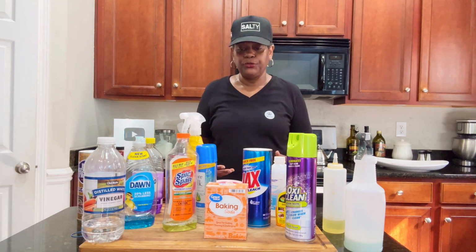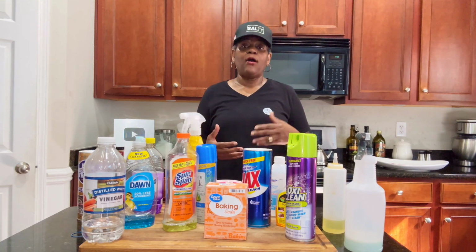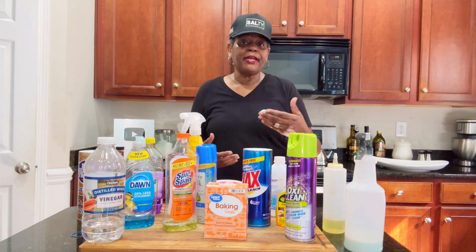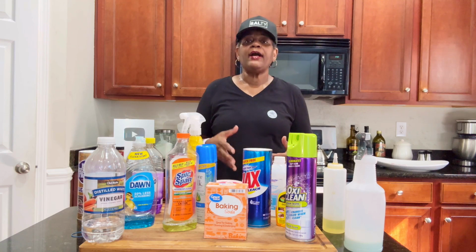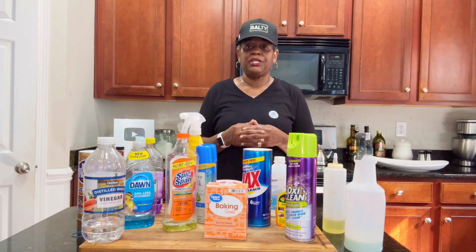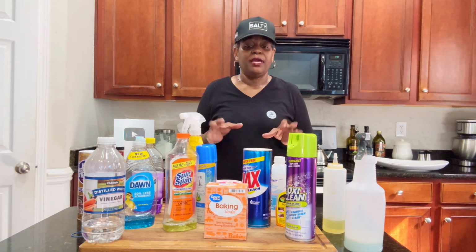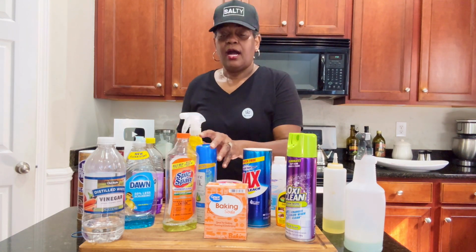If you're going to use them, I would put the baking soda on it and let it sit for a while as a paste of water and baking soda. Then I would use a little vinegar, go behind it and clean it, but I would not mix the two together at the exact same time to actually clean something. That's just the way I would do it.